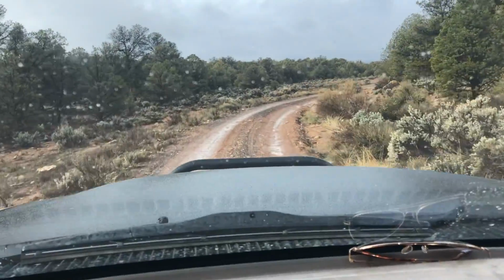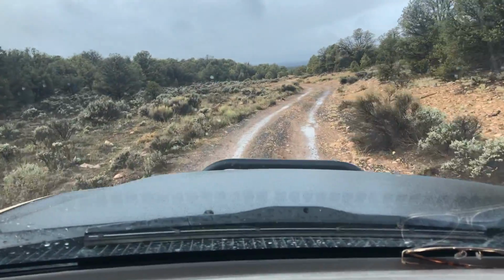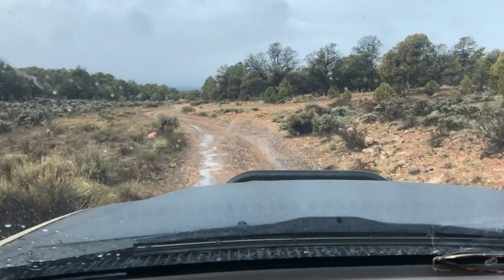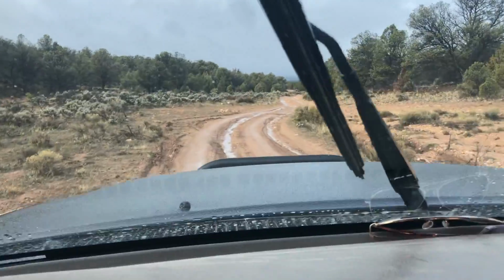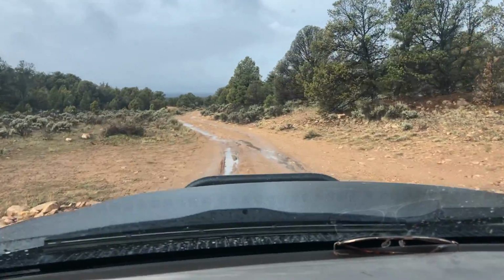Well, as you can see, it is a muddy freaking mess out here. It rained all night. It's supposed to rain most of the day. So we'll see how I do, but I was gonna take the highway up and around to the spot I wanna go. But I decided instead that I'm gonna risk the mud and hopefully not get stuck.